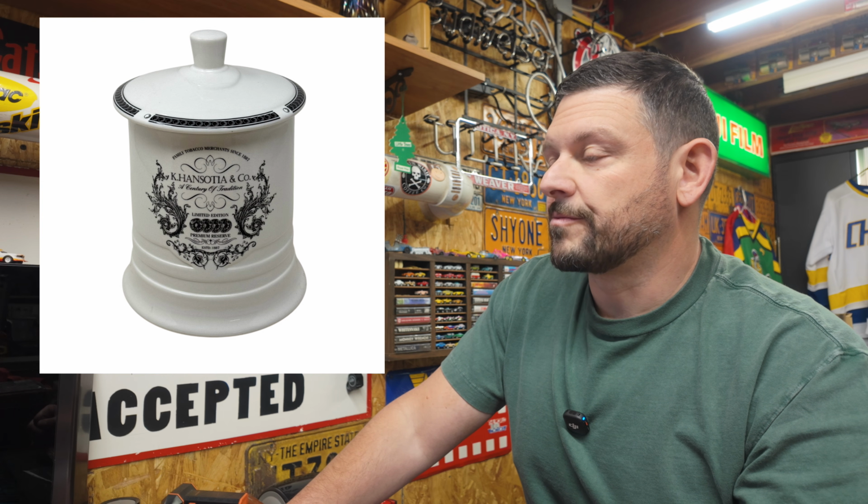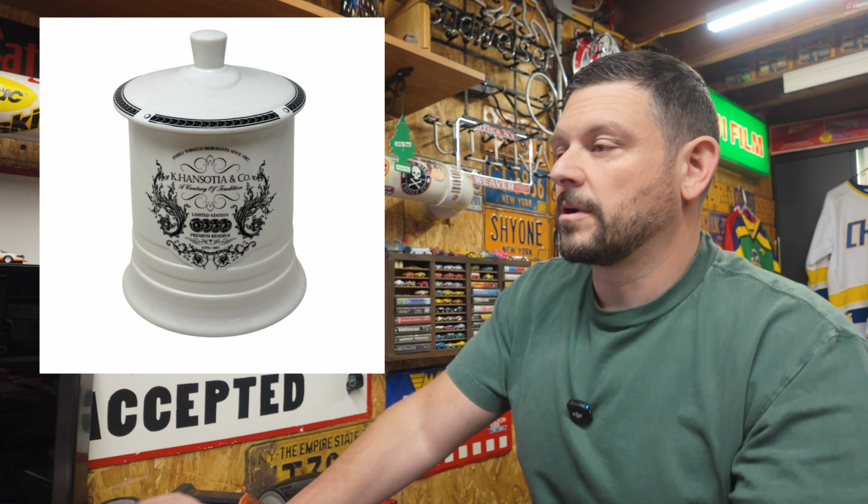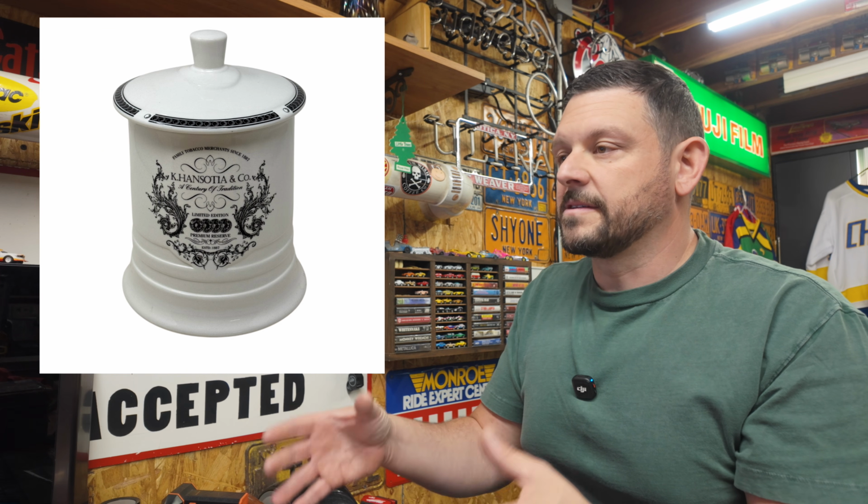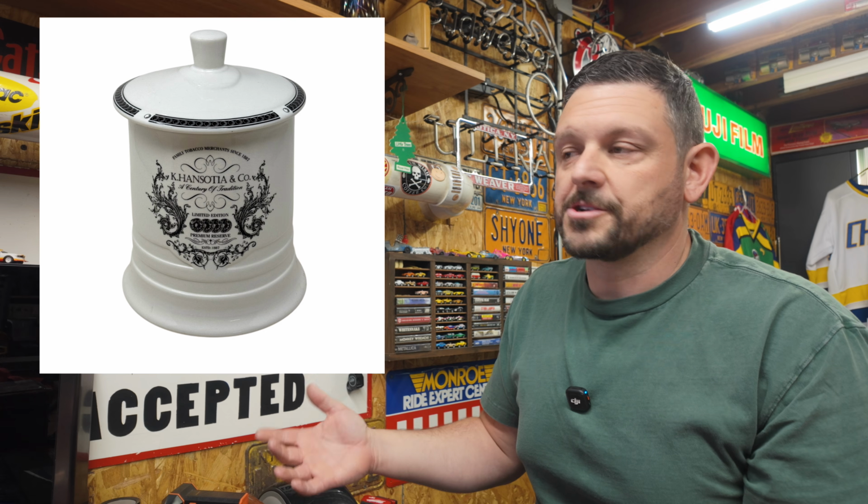The next thing that went out is this K Hansosha? It's a ceramic cigar humidor. I want to say that when you bought these cigars, I've had this forever. I think this is the cigar box essentially. These came in this ceramic container. This one sold for $53 plus shipping, and it's heading out to Italy.